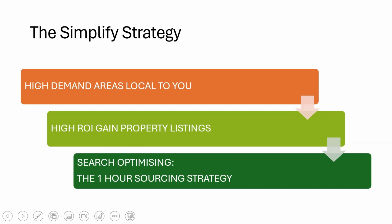Now, this second point, the high ROI gain property listings. What on earth do I mean by that? So I know a lot of you will be joining this session and you will have been trained, or you'll have trained yourselves, on how to buy a property and do something to it so that it makes more money, but also potentially to return some of that initial investment back to you, the return on your initial investment.